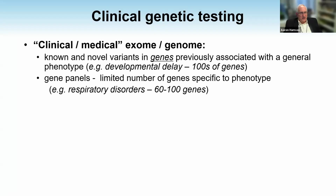I think it's important to know that when we're doing clinical or medical exome or genome testing, we're not testing the entire exome. We're not testing the entire genome. Yes, the data are being run on a whole exome platform, or a whole genome platform. But typically the labs will report out known or novel variants in genes that have been previously associated with either a general phenotype, or, if you're doing a gene panel, that have been limited to a specific phenotype.